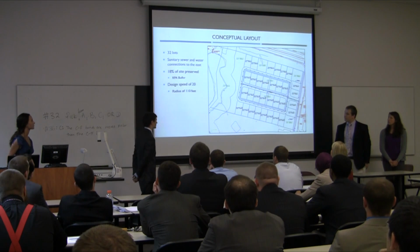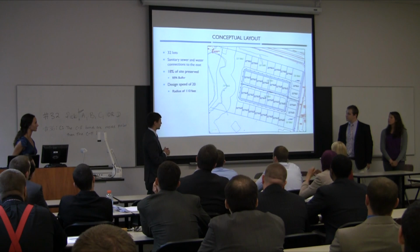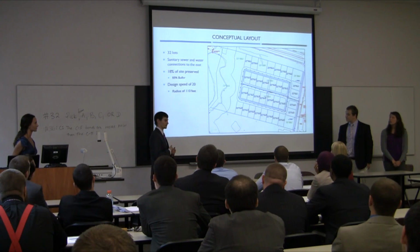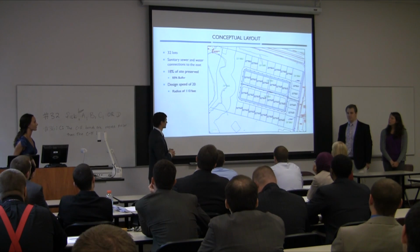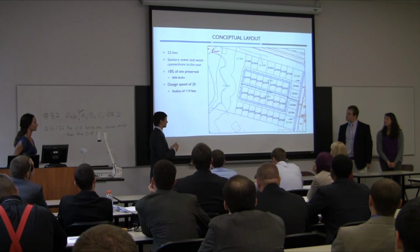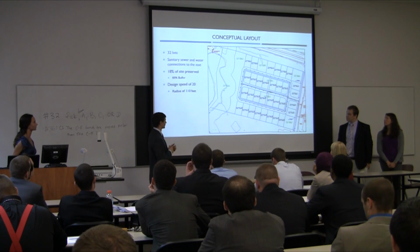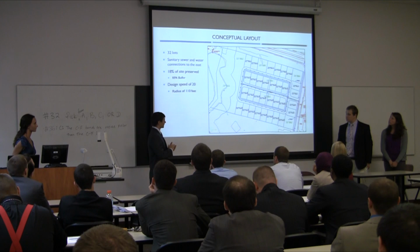For our conceptual layout, this is one we chose but didn't ultimately go with. As you can see, it's more of a blocky style that ultimately you wouldn't see out in the real world. We did manage to get 32 lots with this, and pretty good green lot space. However, due to increased roads, it just seemed infeasible because of the increased cost.